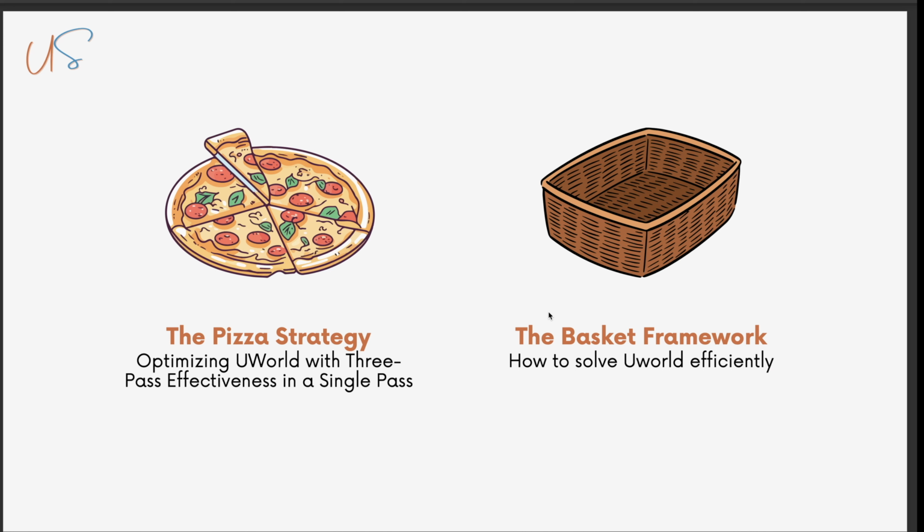my exam, and these two strategies pretty much answer most of the questions that people ask me on how to do the UWorld, or what resources to follow and all of those things. So I'll be going over these two strategies one by one.